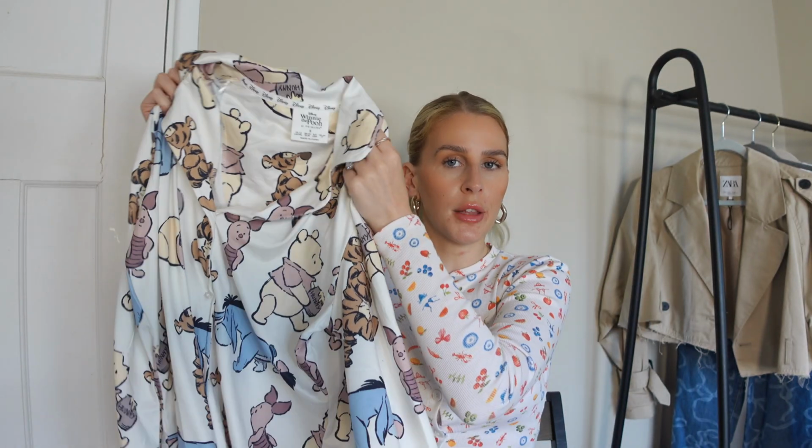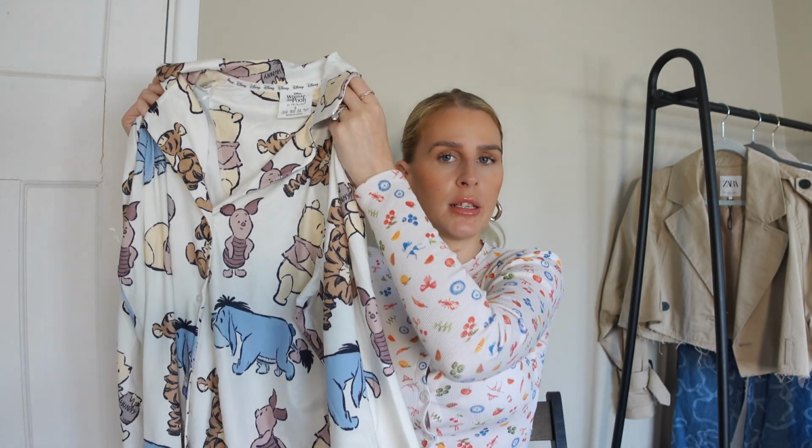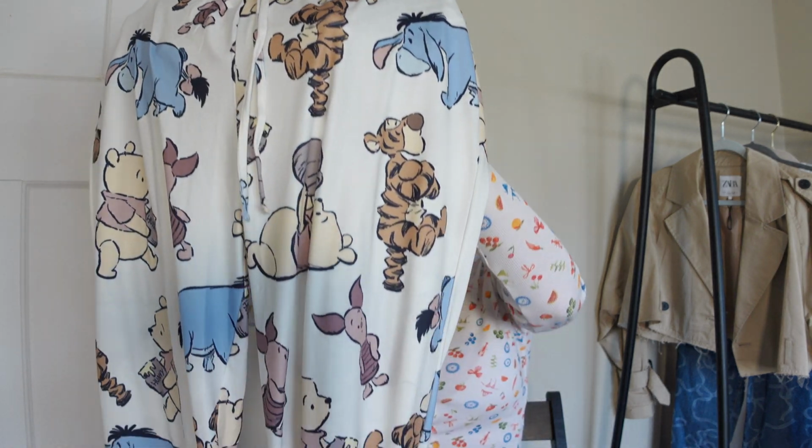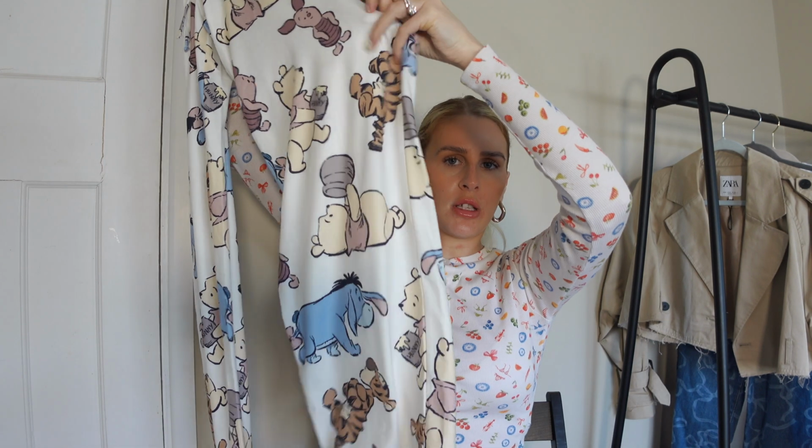So I did try these on in an extra small, but I decided to pick up the small because they're a little bit more baggy, a looser, comfier fit. Then of course it does come with the matching trousers. So these are just some wide leg trousers. They are wide leg all the way down to the bottom, which is my preference in bed. I don't like cuffed pajamas anymore.